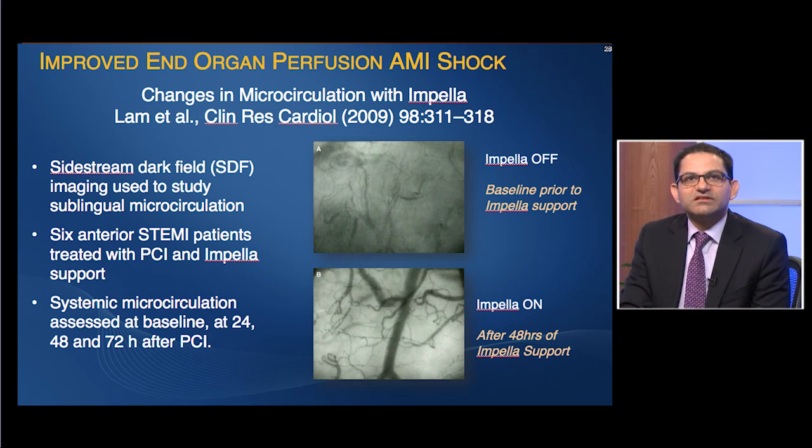This next slide represents an interesting study which I think is very unique because it gives us a visualization of systemic microcirculatory effects of the Impella device. And this is using dark field imaging to look at sublingual microcirculation. And you can actually visualize the effect of the device, or the effect of increasing mean arterial pressure with the Impella device.